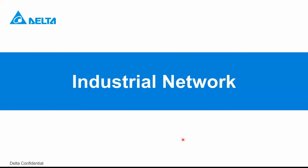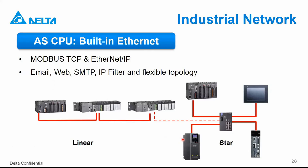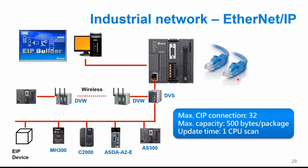Okay, the next thing I would like to highlight is industrial network. The AS series has a built-in Ethernet port, and this Ethernet port supports Modbus TCP and EtherNet/IP. Okay, and it also supports email, web functionality, web monitoring, SMTP email functionality, IP filter, and flexible topology as shown here. For EtherNet/IP, for the field devices, you can also prefer EtherNet/IP. So we have an EtherNet/IP Builder software tool. So you can communicate with Delta products with EtherNet/IP or third-party devices, even managed switches.